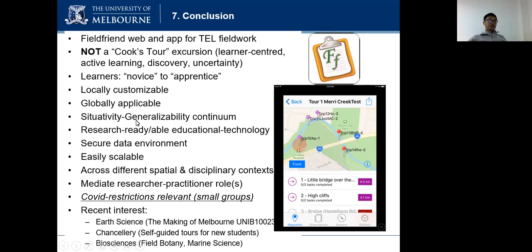And that continuum, situativity, I guess, getting students to learn and try to apprehend and apply their knowledge, work through the uncertainty in a particular authentic landscape, but be able to then build those skills and knowledge and hopefully generalize them into different environments that they go to in the future. So I think FieldFriend has the potential to mediate that researcher practitioner role as well.